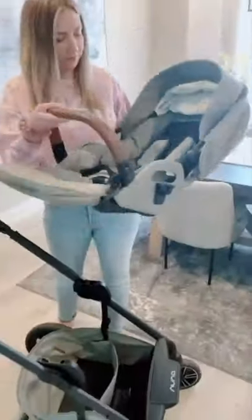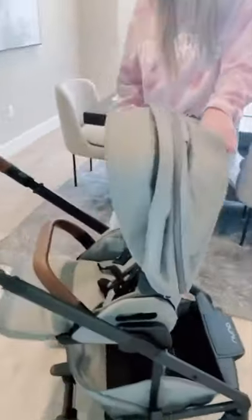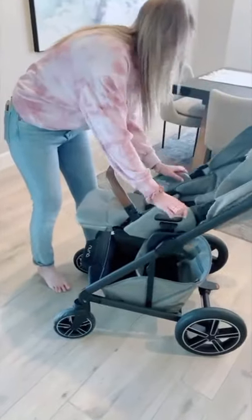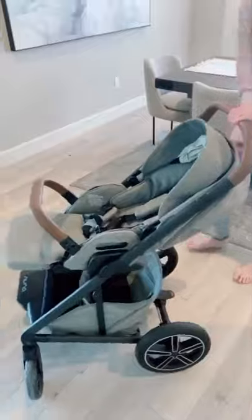And also this stroller comes with an attachment for when your baby's a little bit older and it's super easy to move up and down and adjust and change it from forward facing to back facing. And overall, it's just such a great stroller and would definitely recommend it.